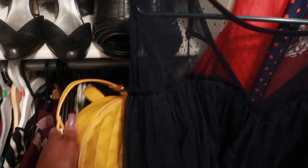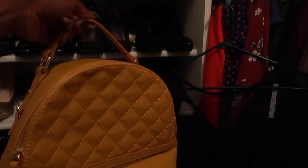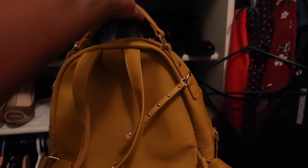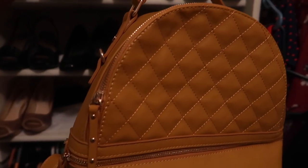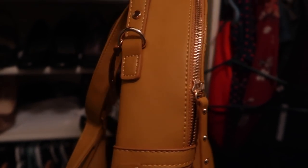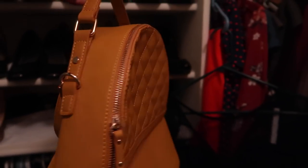Look at this. I've been waiting. I shared this on my Instagram a while back. I've been waiting to find the perfect backpack purse. Isn't she bad? Isn't this cute? I just like the little details, how you see the gold here. I love it. I love it.